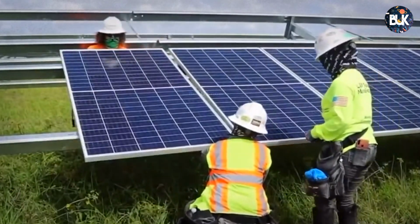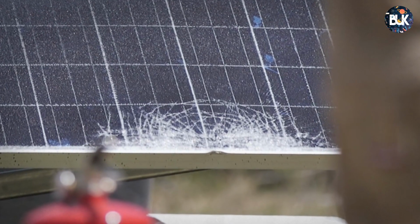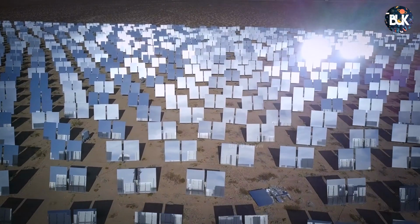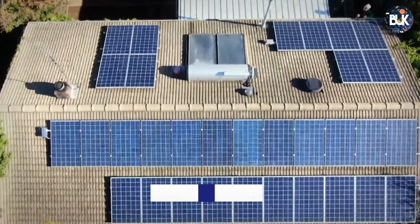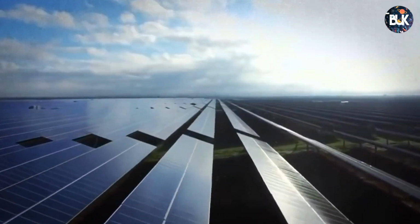The panels are designed to withstand wind speeds up to 150 miles per hour. Hurricane-strength winds can damage racking, and falling debris can damage solar arrays. But solar paneling is tough. National Renewable Energy Laboratory data shows that modern solar panels degrade at about 0.5% per year. After 20 years, a solar panel is capable of producing around 90% of the electricity it produced when it was new. Temperature extremes of cold and heat are a slightly different story.